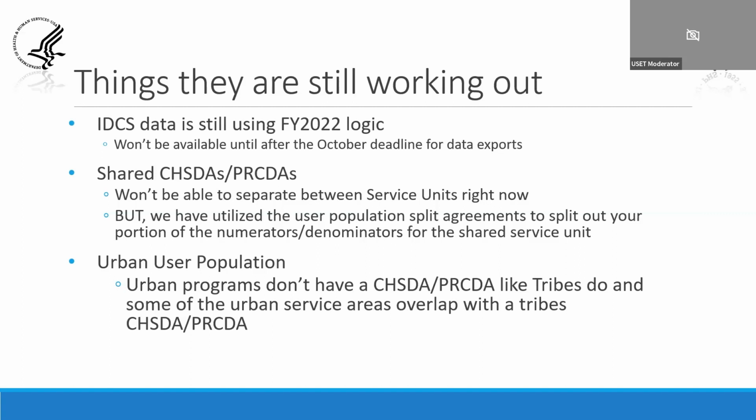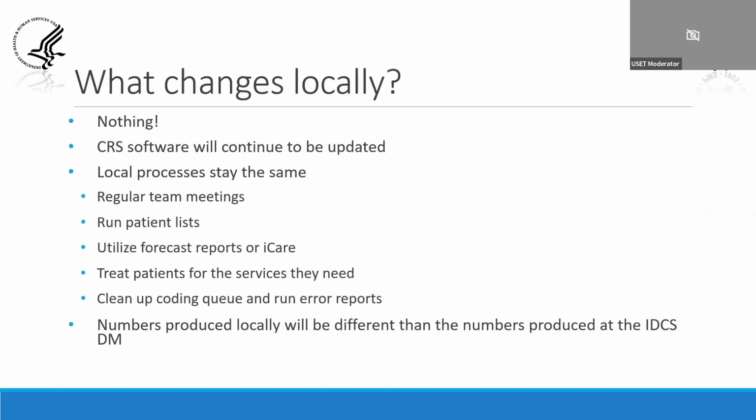And then I don't think we have any urban programs in here, but they're trying to figure out the urban program user population because they don't have service areas like tribes do. So that's something that they're still trying to work out.